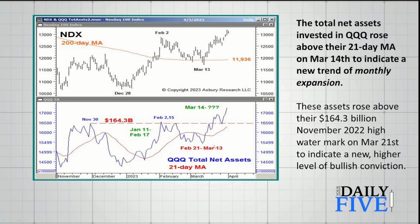From February 21st to March 13th, these assets move below their 21-day moving average. That's the line in red here. Why 21 days? That's Asbury Research's tactical time period. We move back above the 21-day on March the 14th, one day after we bottomed at the 200-day moving average here in the NDX. And the Qs actually track the NDX. QQQs do.